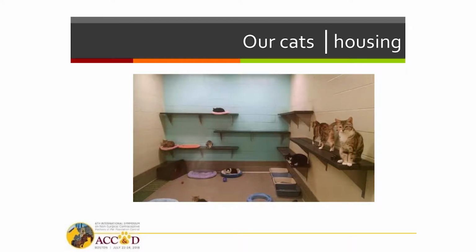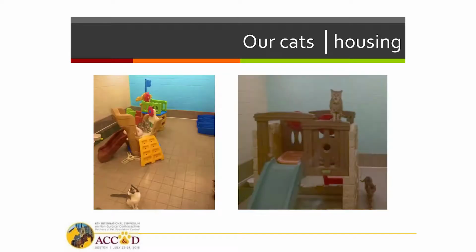You'll notice in the room, too, this is a typical room, so lots of shelves. Our cats, of course, love height. Little hidey holes to hide in, different toys for enrichment, and, of course, lots and lots and lots of litter for these guys. We do have one room that doesn't have any shelves, so whenever we do take in new cats, we do individually house them for that period or group house them in smaller units.